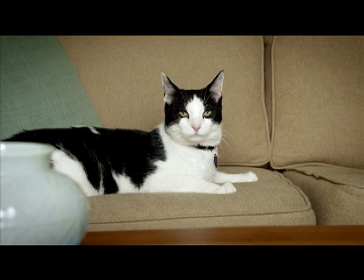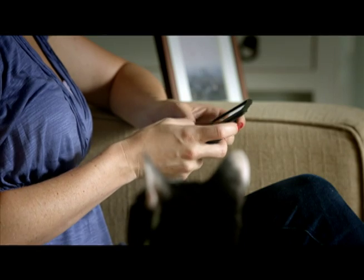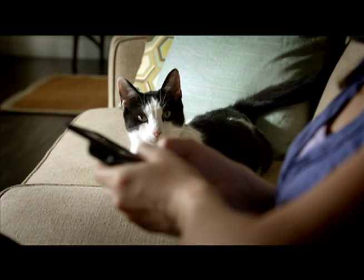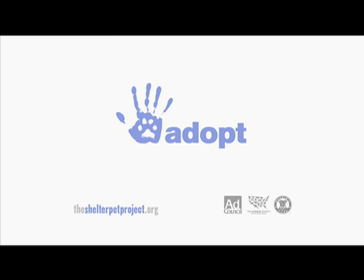So, I got this new family, and I don't know what it is about this one, but she can't seem to put down that toy. Oh, and she even talks to it. Who's she talking to? Her mom? She talks to her mom a lot.